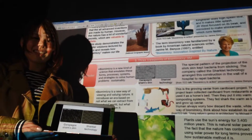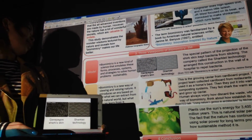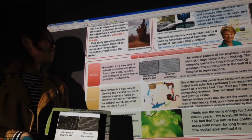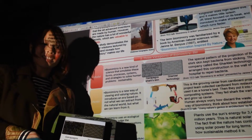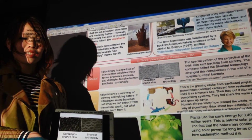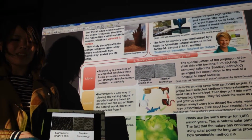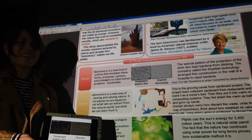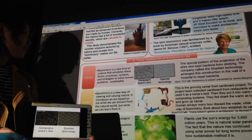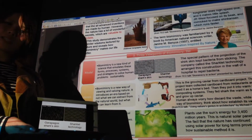By studying nature's models and emulating its shapes, processes, systems, and strategies, humans can make new functional, safe, and comfortable products towards solving problems sustainably.